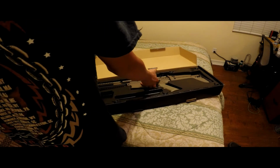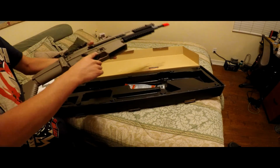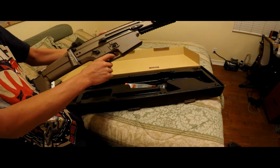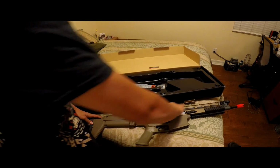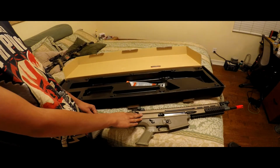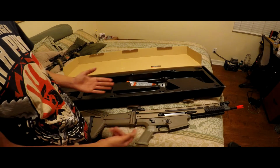So let me go ahead and take this out for you guys. It is heavy. Obviously, this is going to be really thick, strong, and durable. What is this? I forgot the name of it. How am I forgetting? Polymer. There we go. And obviously, your full monolithic upper barrel right here. This one's made out of CNC aluminum, or steel. I believe it's made out of steel. It might be aluminum. I forgot. I just know that it's metal, basically.